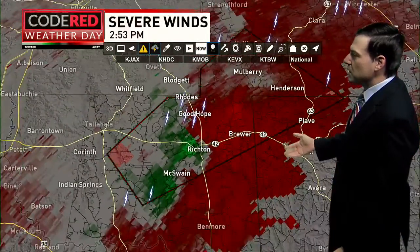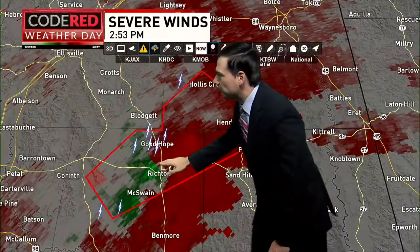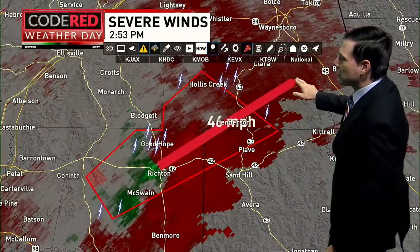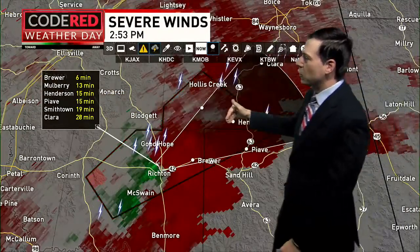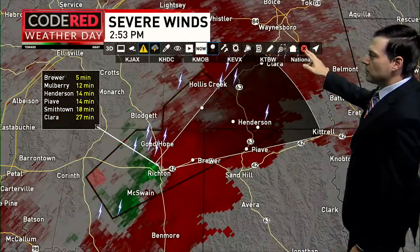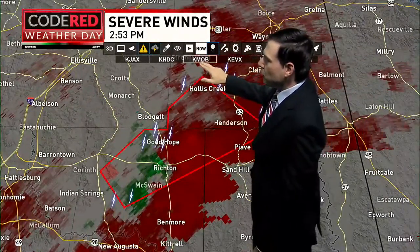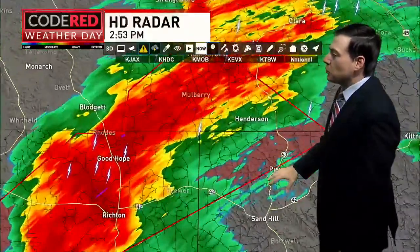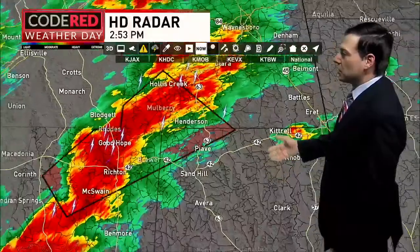So I'm going to go ahead and zoom things back out and get you a new timeline on this particular storm. Again, moving to the northeast right around 45 miles per hour. This tornado warning goes until 3 o'clock for Greene County, Mississippi. And within the next 5 minutes, this storm is going to be right on top of Brewer. Again, Perry County, Mississippi is not in the NBC 15 area, but I know that there are a few spots in Perry County that do indeed watch us. So again, make sure that you're heeding this warning and seek that shelter immediately.